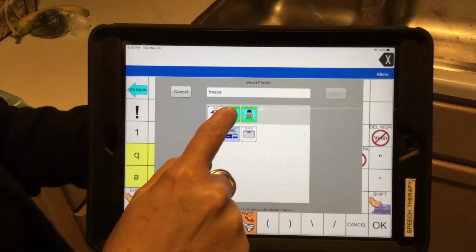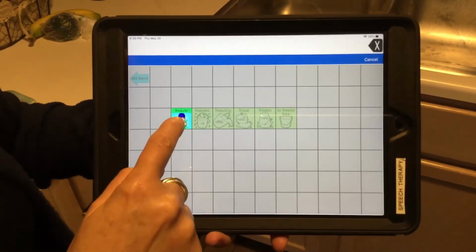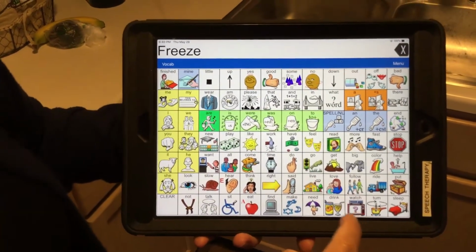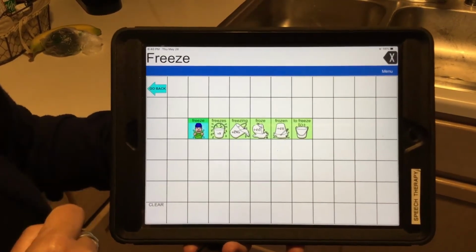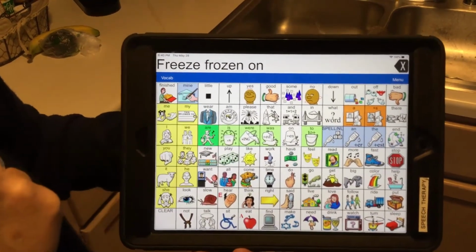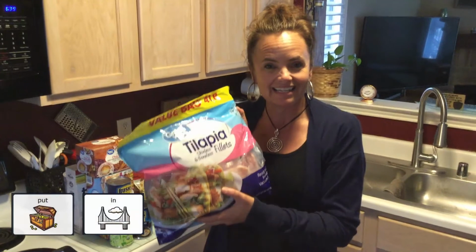Oh, neat. It's with our weather words. That makes sense. There it is. It's gonna be in the freezer. Let's try it one more time so we don't forget. It's with our weather words with the umbrella. And it's gonna be right here, frozen. Freeze, frozen, on. All right. So we're just gonna get our frozen fish and put it in the freezer.